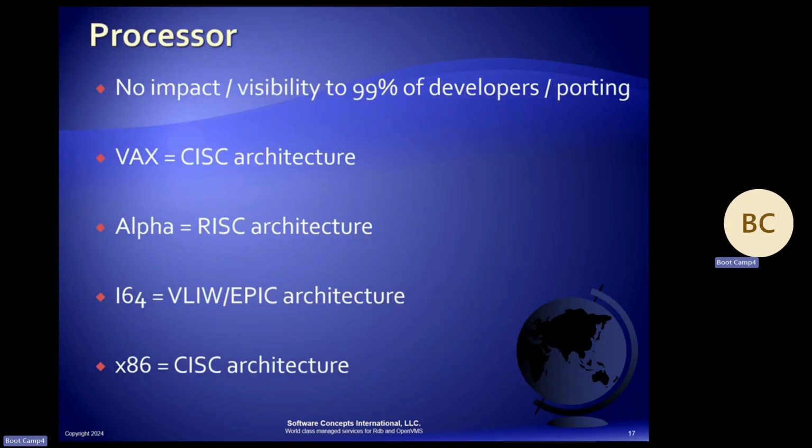So the CPU: 99% of business application managers and developers don't need to know anything about any of this. The VAX had sort of an elegance to it. The Alpha was super thought out and engineered. The Itanium was designed by a bunch of independent teams that hated each other very much. Drugs, there's a lot of drugs. Yeah, there was a lot of recreational drugs going on when that was designed.